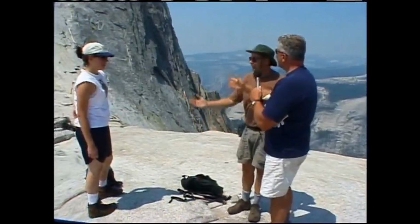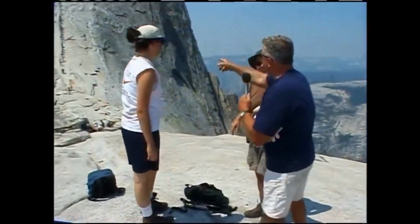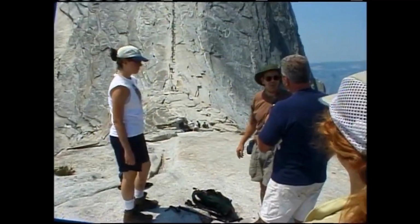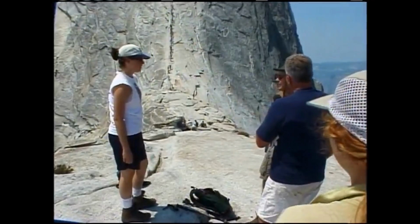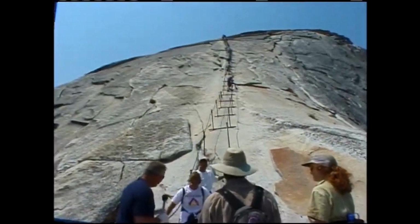Yeah. Well, this is my daughter Kelly. She's 17. Hi, how are you doing? Nice to meet you. Have you ever done anything like this before? This is my third trip up here. I took my son up here last year, and I went up by myself a couple of years ago. So Kelly is 17 and wanted to get her up here. You got any tips for us? Don't look down.